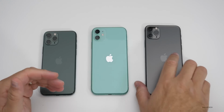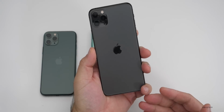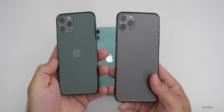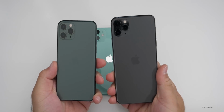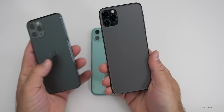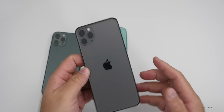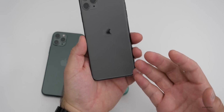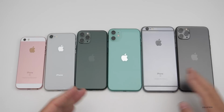Now for me personally, I go with the iPhone 11 Pro Max because it fits comfortably in my hands. My hands are quite large, and when I go back to, say, an 11 Pro, or even an older phone, they just feel incredibly small. I like the size of the display. It's easier to read for me, and that's why I choose the 11 Pro Max. But you may want to choose different phones for different reasons, and obviously it's going to depend on the size of your hands and what's comfortable for you. So hopefully that gives you an idea of which one might be right for you.